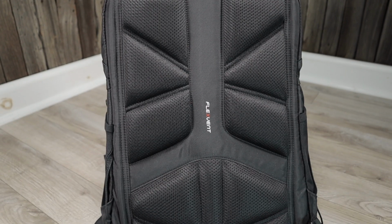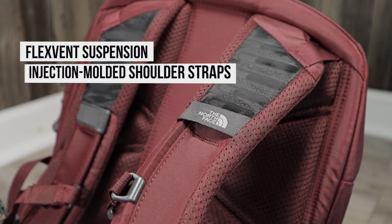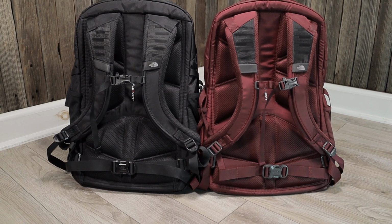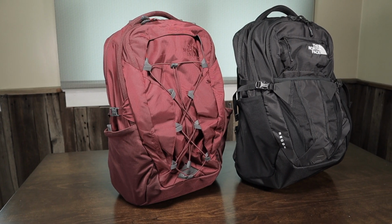Both the Recon and Borealis also feature North Face's Flex Vent suspension system and injection molded shoulder straps. So both backpacks feel the same when worn, because it's the same exact back panel and shoulder straps being used in both models. As you can see, both backpacks are incredibly similar.